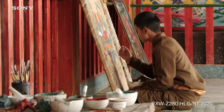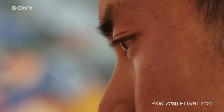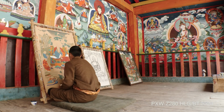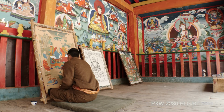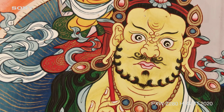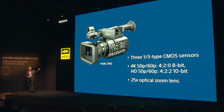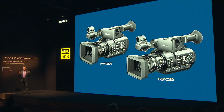And in addition, 4K 422 10-bit delivers high-quality internal recording. The camera also supports our Instant HDR workflow, or S-Log3. And other highlights include networking features, for that always critical direct-to-air workflows. Okay, so to complement the Z280 is the Z190. It's a 3-chip, 1/3 inch model, adding a 25 times optical zoom lens. Here she is. So these two models offer tremendous image capture flexibility, literally in the palm of your hand.